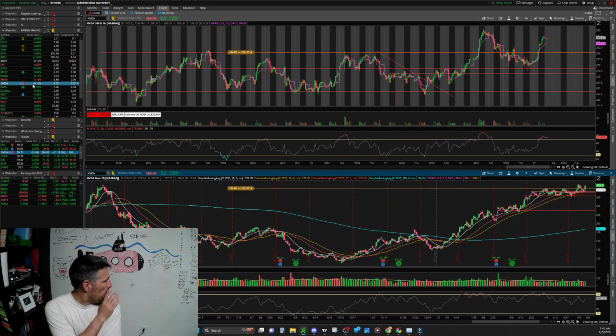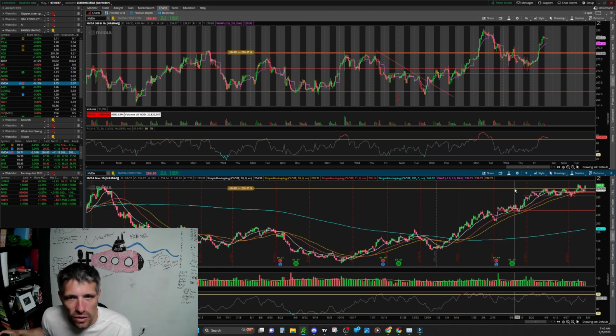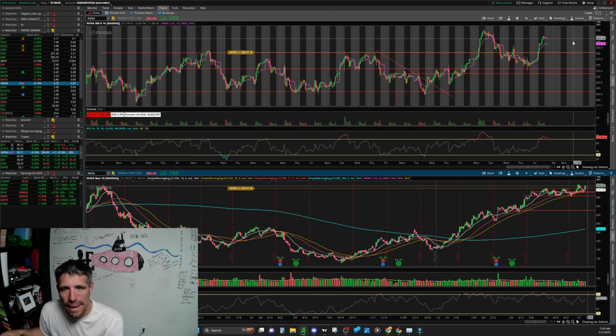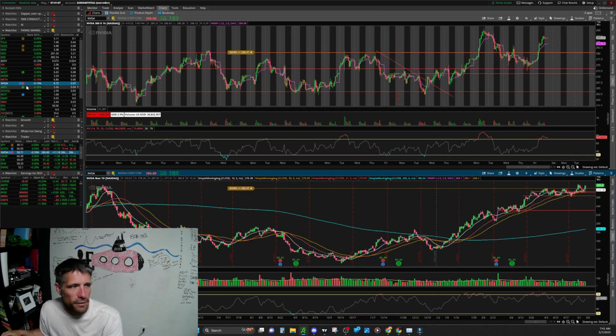Next up, excuse me, we have NVIDIA, good old NVIDIA, trading up above that base area of 280, now trading at 286.52. If this thing wants to come back and retest that 280 to show that it is a strong area of support before heading higher, I think that would be the best bet for NVIDIA.